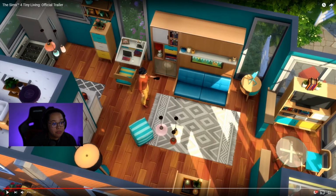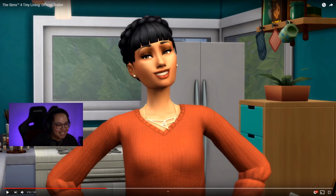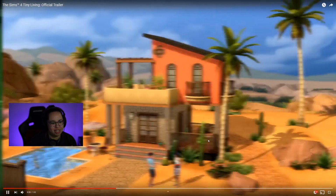There's a new sink for the bathroom. I'm not gonna nitpick, but how come they haven't incorporated stoves with the microwaves built in over it? Because come on, that would be so cute, right? Can somebody make that? Let's see. Is there anything cute? This little shelf up here, very cute, very new. At least I think it is, because I've never seen it.